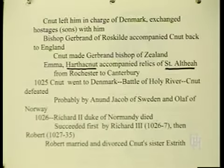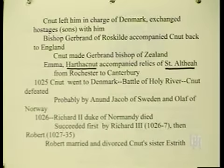In 1025, Canute went to Denmark, and at the Battle of Holy River, Canute might have been defeated or not. It's unclear who won, but if he was defeated, it was probably by Anund Jacob of Sweden and Olaf of Norway, who would have been St. Olaf at that time.